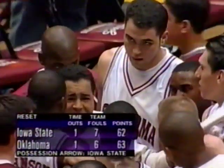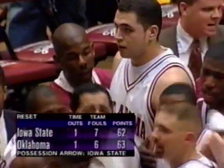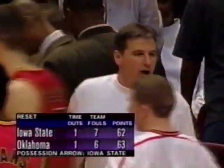Here's what we have left. 1 timeout each team. There you see the team fouls. No shot clock left. We have 22.8 seconds to play. Iowa State down 1. How do you play it now if you're Iowa State?